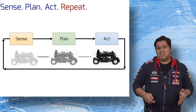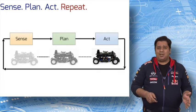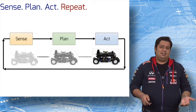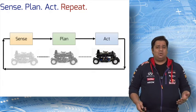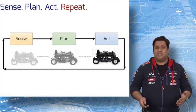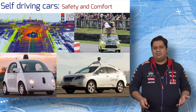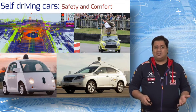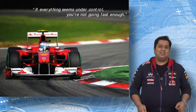The way an autonomous car works is by repeating this cycle of going from sensing its environment to planning a path and then to control. The planning can sometimes also include higher level objectives, such as racing strategies or building and using a map of the track. The principles that we will cover in this course are very similar to the ones used in designing self-driving cars today, although there's one key difference, and that is speed.